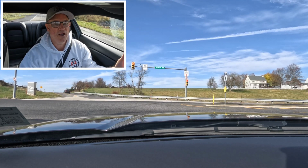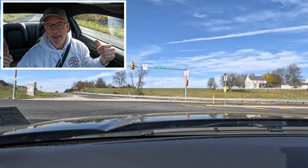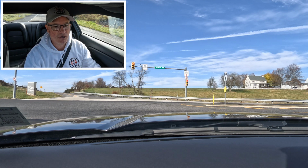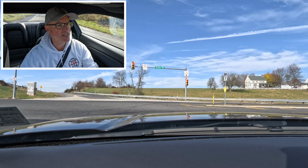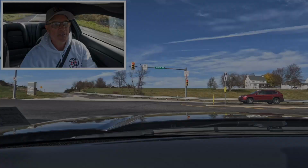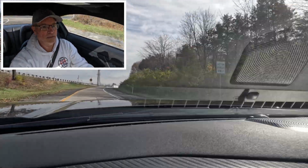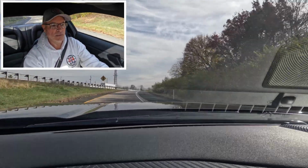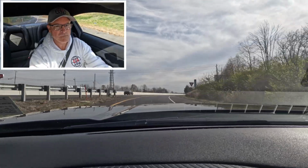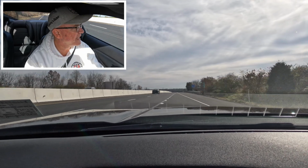And we got plenty of visibility out the windshield, side glass. Rear view mirror is good, back glass is good, blind spot monitoring, cross traffic alert, lane keep assist, all that jazz is in this 24 Mustang. So you got all the safety features as well. And if I had the 10-speed automatic, it would be paddles all the time.